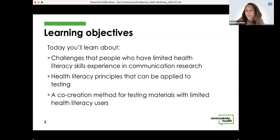So for today, what you're all going to learn is you'll learn about challenges that people who have limited health literacy skills experience in communication research. You'll also learn about health literacy principles that can be applied to testing. And then lastly, you'll learn about the co-creation method for testing materials with limited health literacy users. And towards the end, you'll have an opportunity to actually practice this co-creation method a little later on. And as you all are using the Zoom chat already, feel free, if you have any questions that come up along the way, just pop those over in Zoom and we'll do our best to address those as we go along.